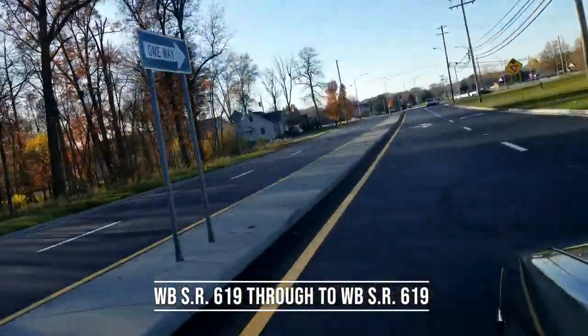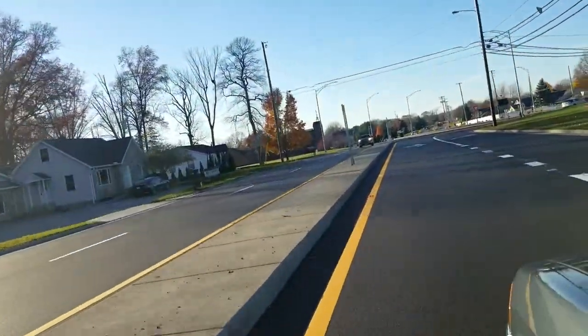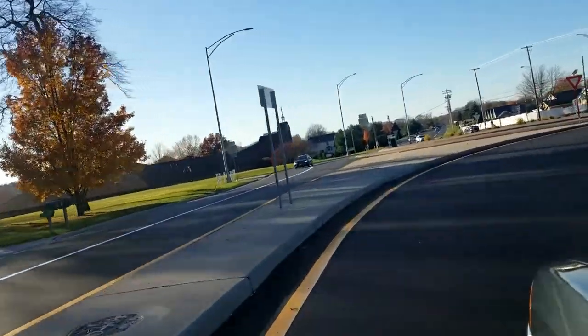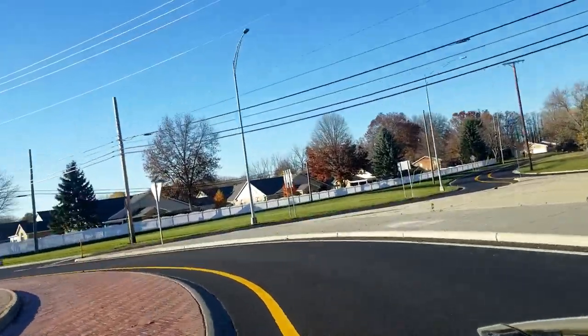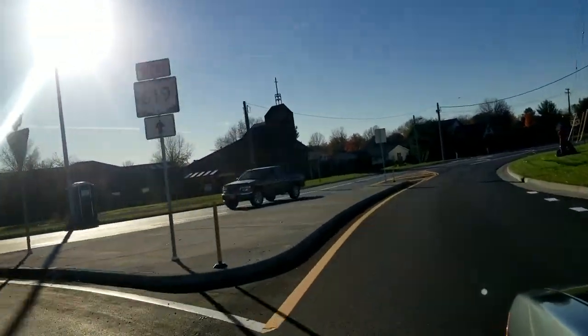Now we take on the through movement from westbound State Route 619 to westbound State Route 619. As indicated, this takes place from the interior lane. Your options here are the through movement or a U-turn around the roundabout to eastbound State Route 619. Here we exited going westbound.